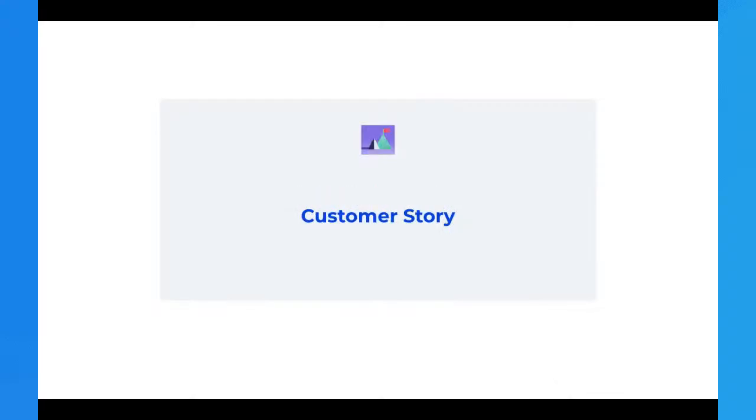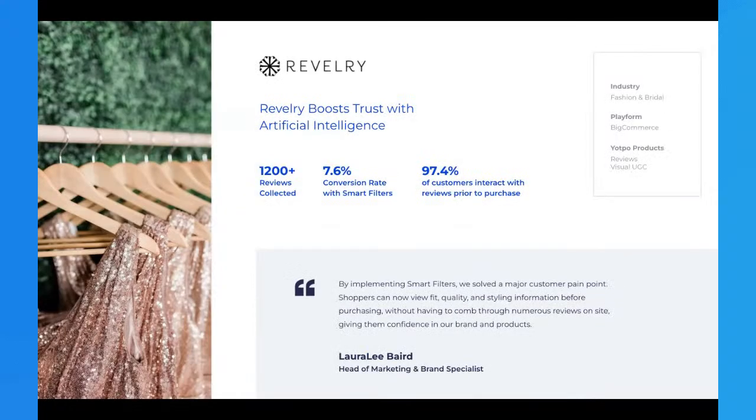So with that, I'm going to pop back into the deck here. As soon as this loads up, I'm going to go through a customer story, REVELRY. What you'll notice here is that after implementing Yotpo, of course, they're a BigCommerce merchant, they saw over 12,000 reviews collected. They saw a 7.6% conversion rate increase when they implemented those smart filters, as well as a 97.4% increase when customers interact with reviews prior to purchase.